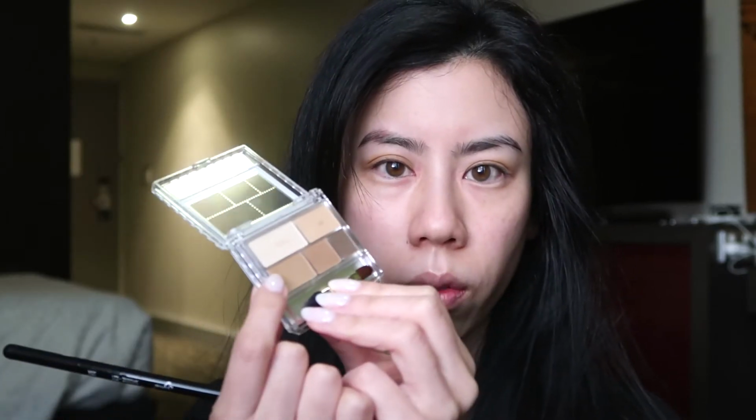So I put this one all over my lids, and now I'm going to take this highlighter color and I'm going, no wait, that's not what I'm going to do. I'm going to take this darker color here and just smudge that into my lash line.